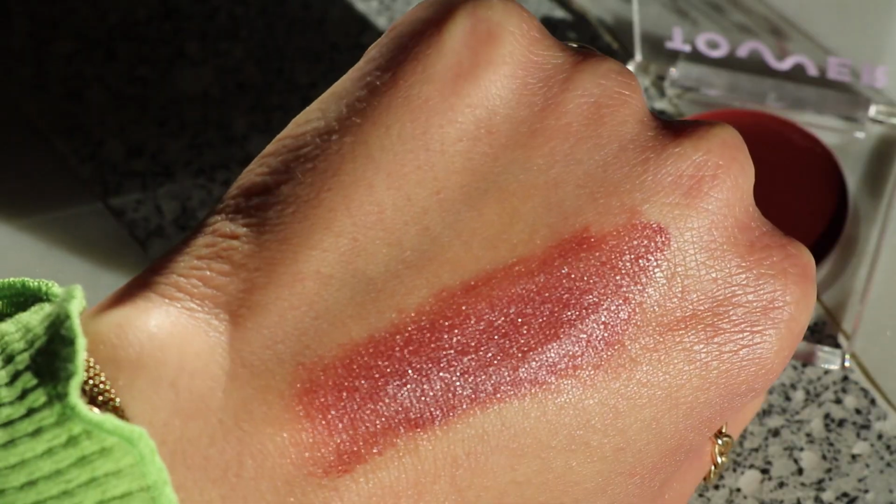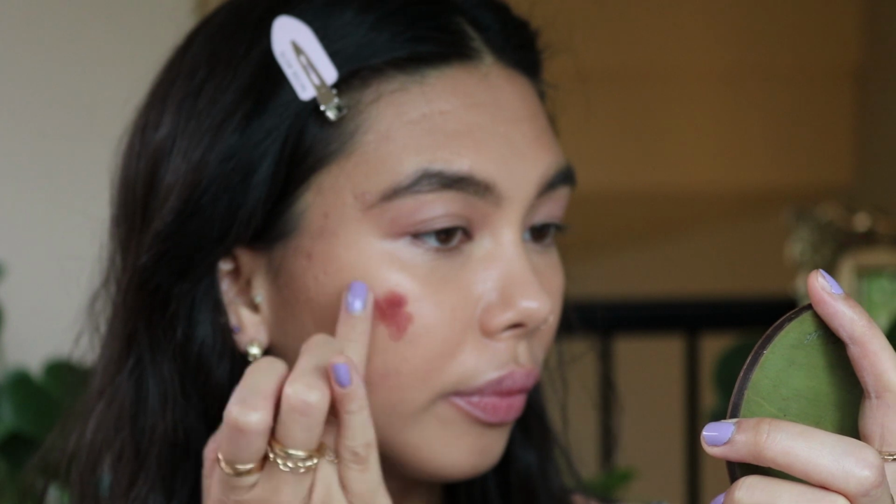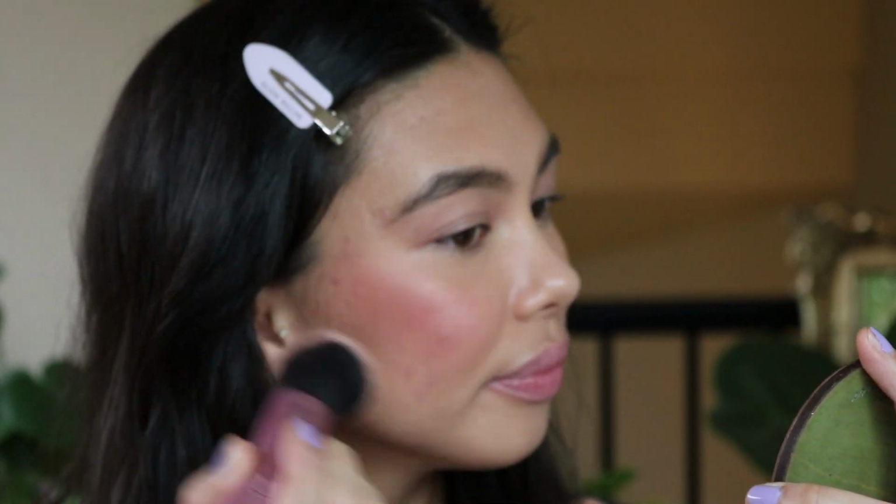And I love this shade in general, like lip colors, cheek colors, eye colors. I freaking love this shade so much. It's like a warm, burnt, reddy brown, and that's like my favorite shade ever. It is what I'm wearing on my eyes, my cheeks, and my lips right now in this video, so you can get a good look at what this looks like on my skin tone.